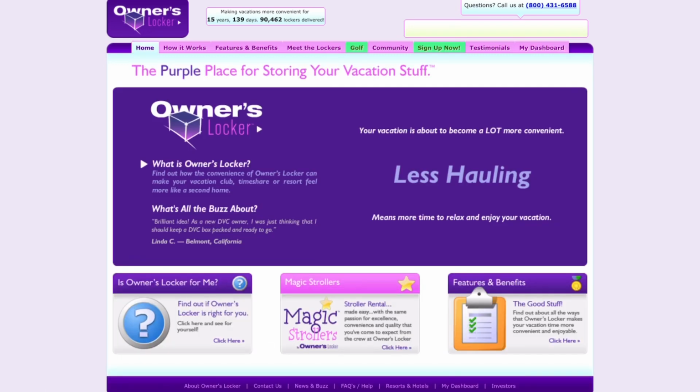So that is pretty much your owner's locker. As I said, we really swear by ours, don't we? We do. It's allowed us to take hand luggage only, and we're actually thinking about leaving some clothes in there as well, because it's so much easier going with hand luggage, isn't it? Yeah. We would be lost without ours, wouldn't we?